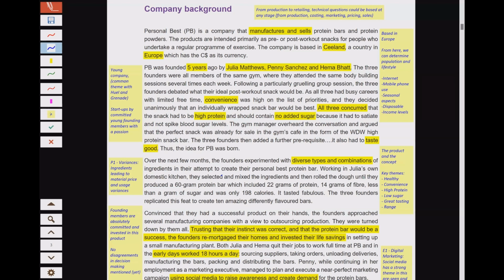Okay, some of these details like the 22 grams of protein and 14 grams of fiber, there's no need to learn them really, just see it's a high protein, healthy bar, hardly any sugar in it, quite low calorie, and it tastes fabulous. Okay, and you do get a copy of the pre-seen in the exam that you can click on at any time if you did want that detail, but it's such a high pressured fast exam, it'll be the quickest 3 hours of your life.